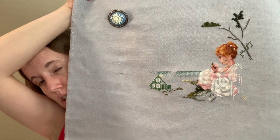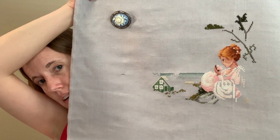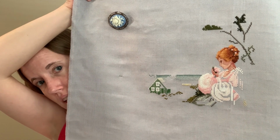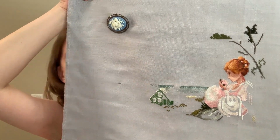And I like her hair so much better than the blonde version. I believe I have her up on my conversion blog, which is always linked below. So if you'd like the colors, look there. If not, I can let you know if I haven't quite gotten to it yet.